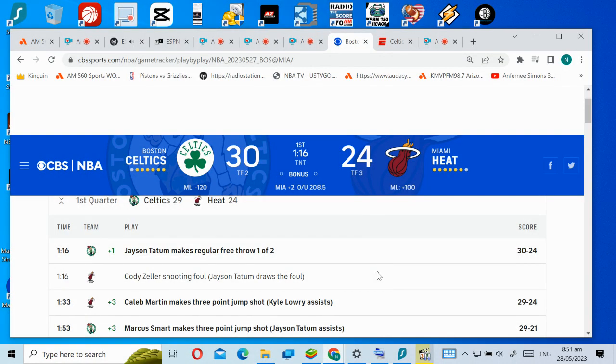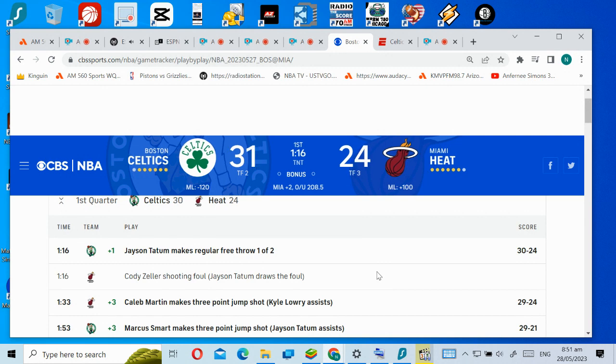Lowry on the left wing. Moves to his right. Stops at the top of the key. Fires to Martin. Catch and shoot 3 on the left side. Hit it. Martin again. And Grant and Derrick White confused about who was supposed to go out and guard that. Caleb had all day to line that 3 up. He's 4 for 4. That's his first 3-point attempt. 29-24 Celtics. A minute 15 to go in the first quarter.